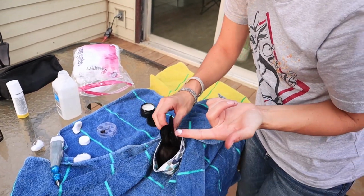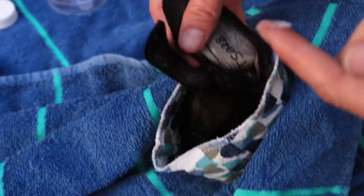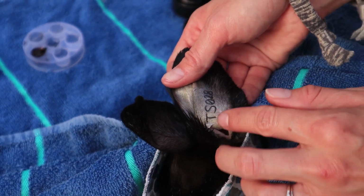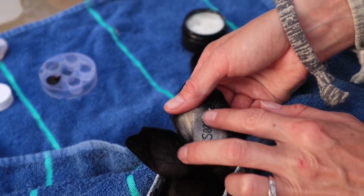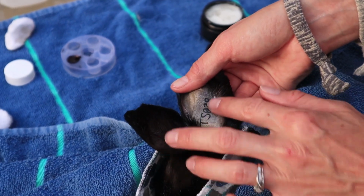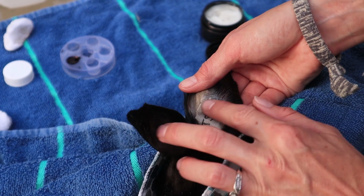So just put a little bit on your finger like that, and you just want to rub it into the tattoo. It's okay if ink gets kind of all over the place. I mean, you want to get most of the ink out of the ear, but it's okay if it kind of smears around. It'll come off.